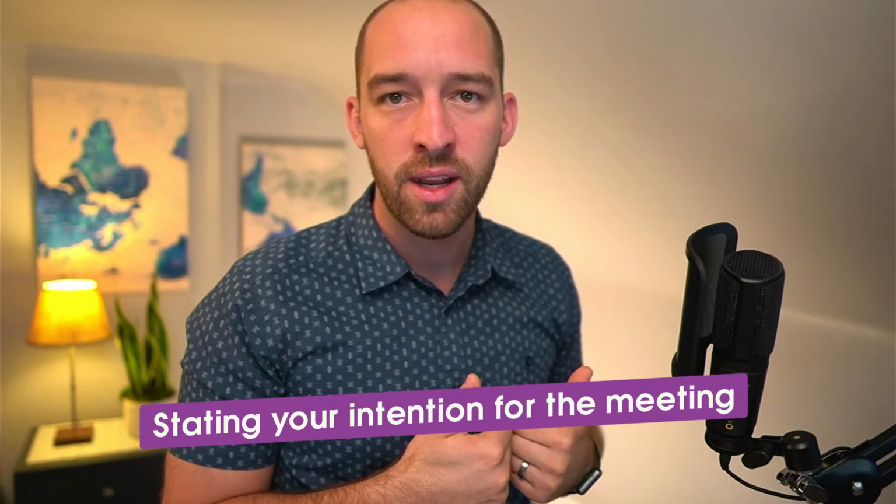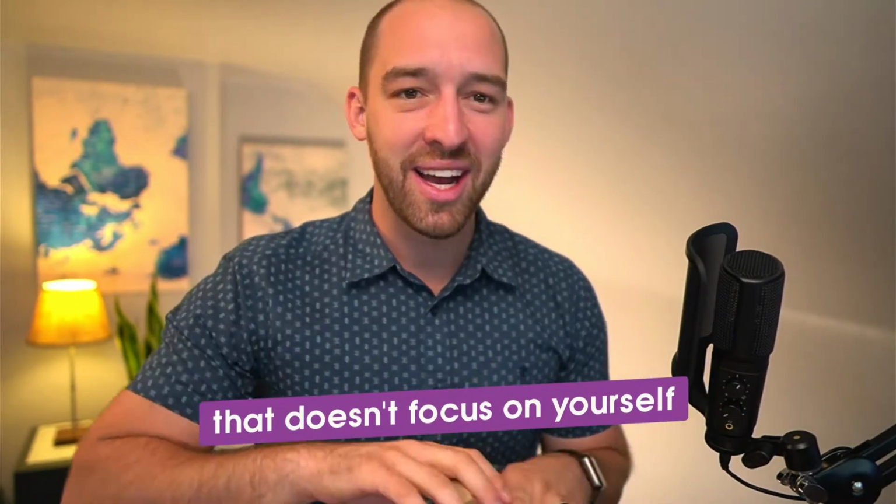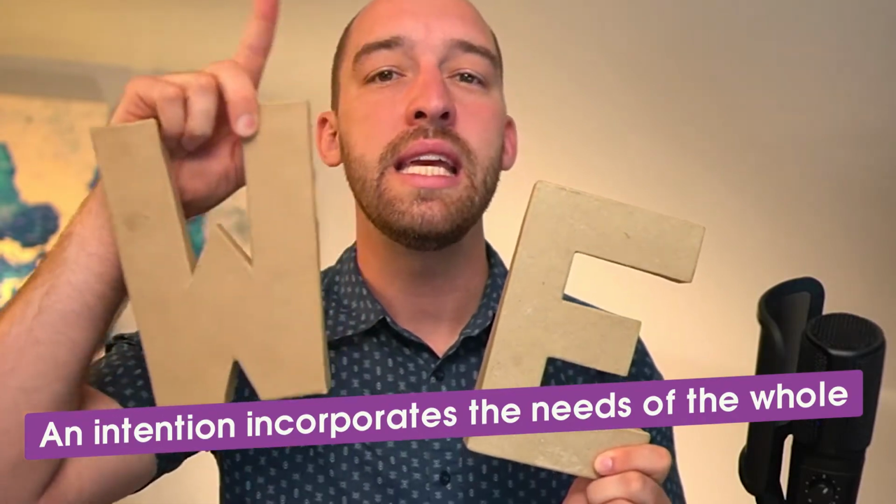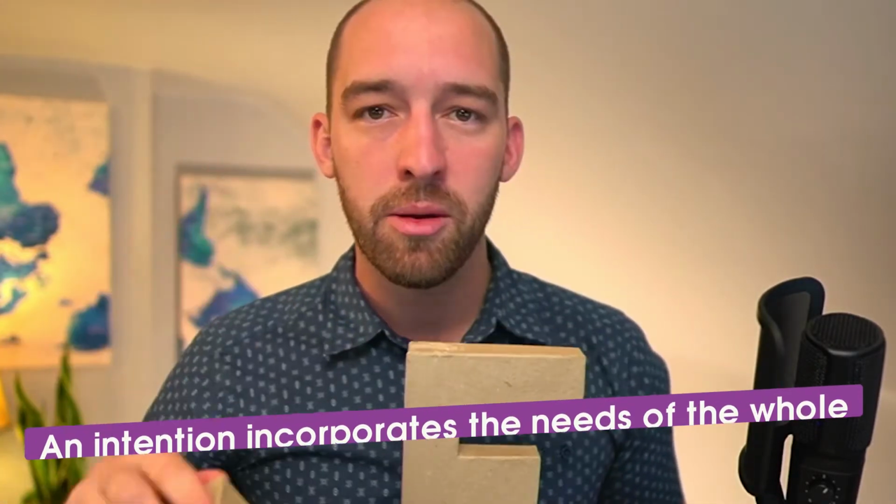Context is the idea of right at the outset stating your intention for the meeting in a way that doesn't focus on just this person. As leaders in meetings, oftentimes we share the purpose as an objective, like, I want to get this done, or I need to get this done. An intention is very different. An intention incorporates the needs of the whole. So right at the very beginning, injecting this ingredient is simply making an intention statement that includes the needs of the entire group.